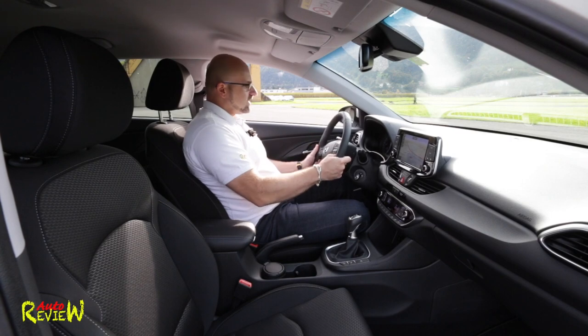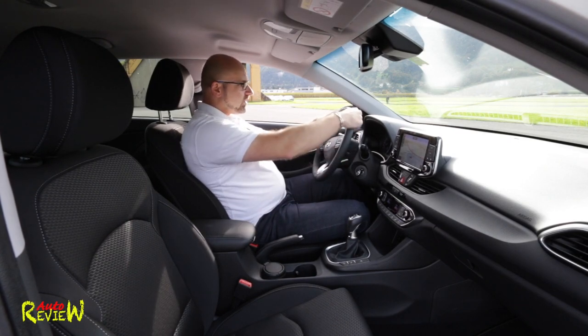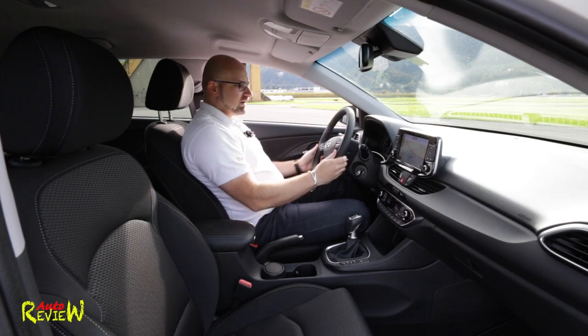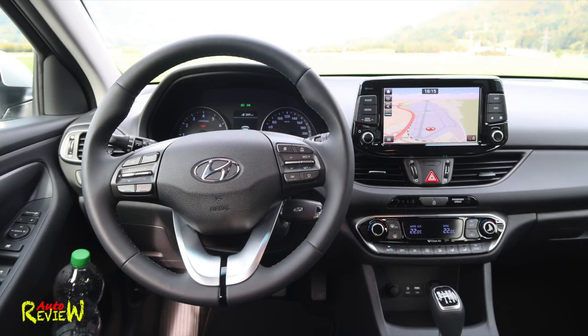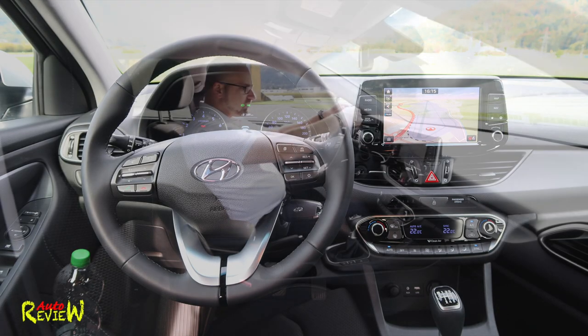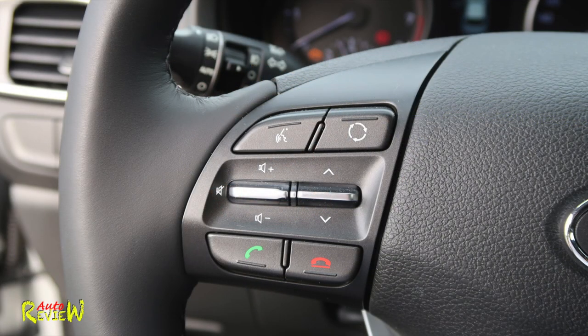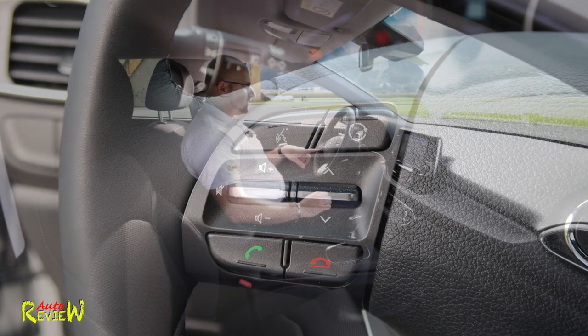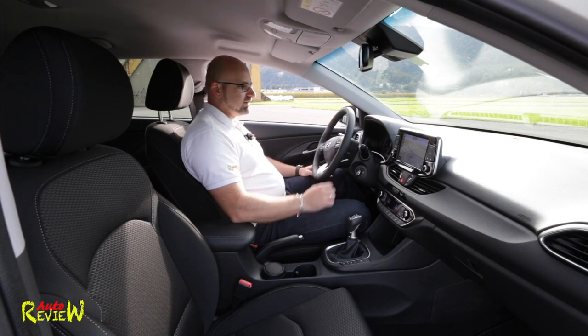Then the steering wheel can be adjusted in reach and rake, which is great. It's nice, not too thick, not too thin. It has a little bit of a soft touch to it, which is really nice and comfortable. I really like it. With leather wrapping. Then on the left side, voice control, volume button, station up and down, as well as call on and off, or basically accept and decline.